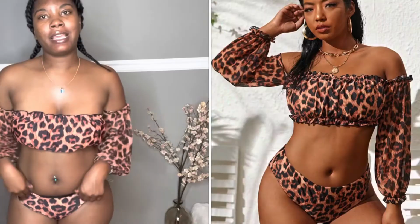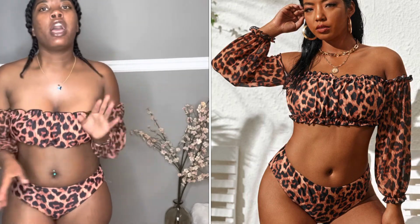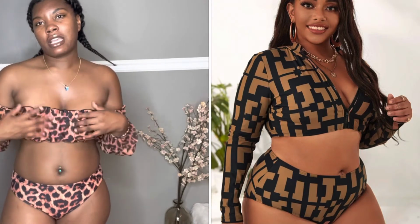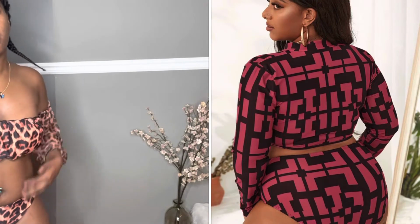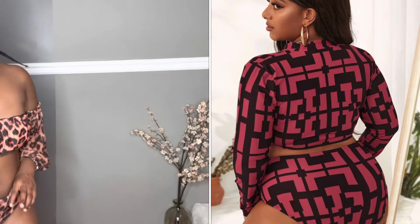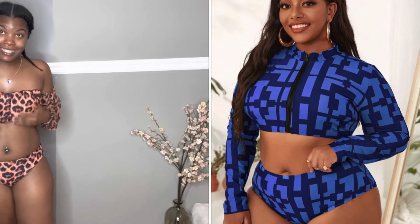Now, this one is the bikini. Yeah, I'm sorry, it is sold out, but I did get a backup for you. It looks like this. And I like it because it's geometric, and it's not the leopard skin, but it is a geometric two-piece with sleeves, and it has a little zipper and a bikini bottom. So if you kind of like that, that's cool. But this is the perfect fit.